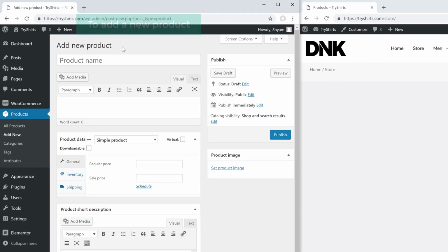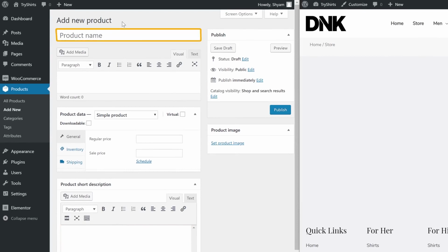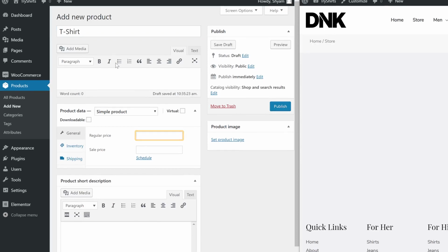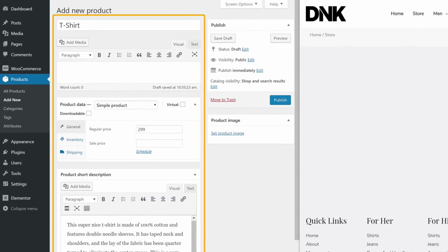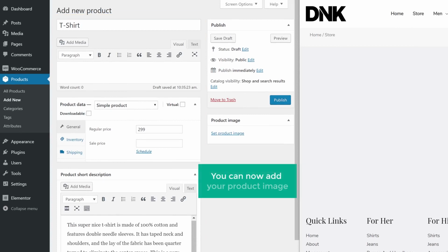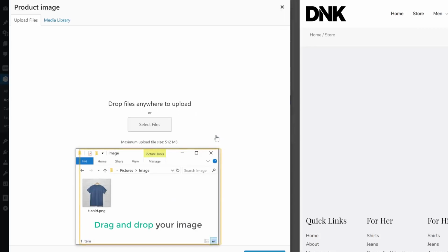Now to add a new product, all you have to do is enter the product name, its price, and some details about the product. So first let's enter the product name. I want to sell a t-shirt, so I'm going to enter that. And here I'm going to enter the price. And then some details about the product. Okay, so once you have added these details, you can now add your product image. So to add the image, just click Set Product Image. And then drag and drop your image from your computer.